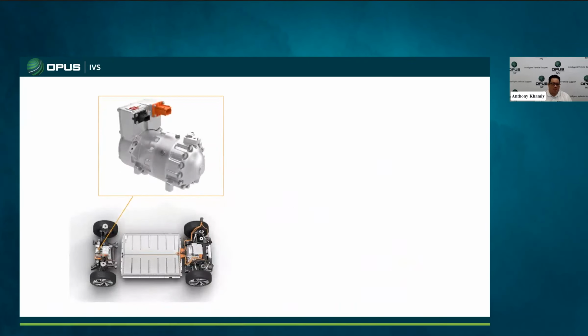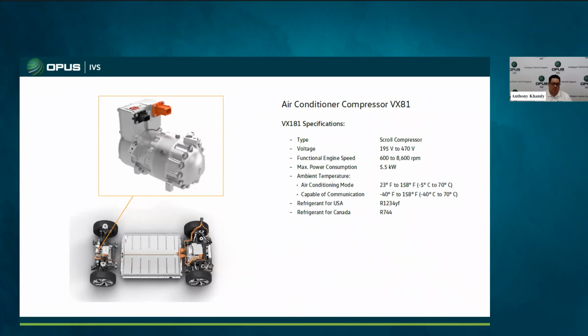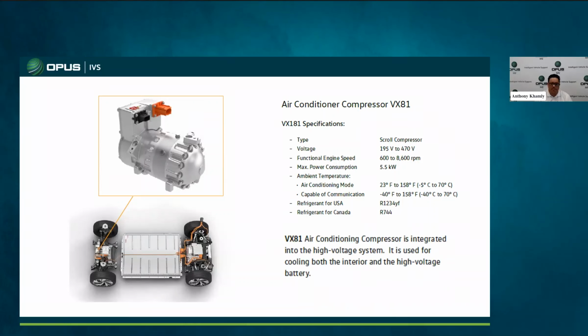Now, another high voltage component, in the front of the vehicle, is the high voltage compressor. It's a scroll style compressor. It runs anywhere from 195 to 470 volt. Functional engine speed 680 to 600 RPMs. The refrigerant for the US, which I know everyone hates, is R1234YF, and Canada runs R744. This is also high voltage on the system, so be careful with this. The compressor is integrated into the high voltage system because it's used to both cool the interior and the high voltage battery.